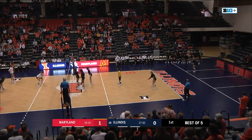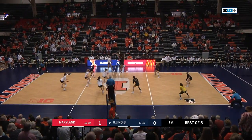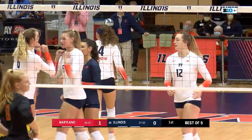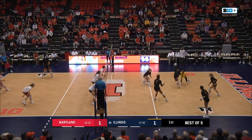Block, really nice stroke. Sydney Dollar, the sophomore setter, puts it in play again. They go at Cooney. Diana Brown will give it back to Cooney. She tries to come down the line and gets the kill. Illinois ties this up. Jessica Nunji, in her first year with Illinois, transferring from Florida State.